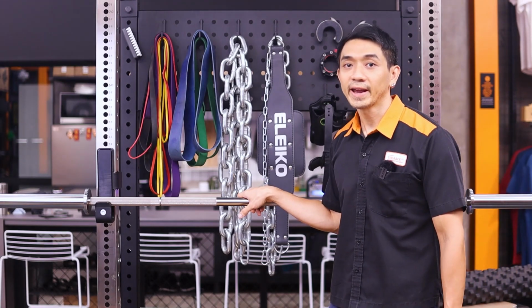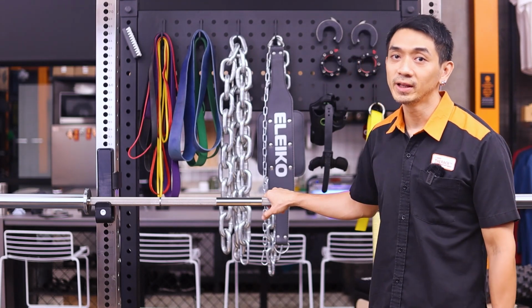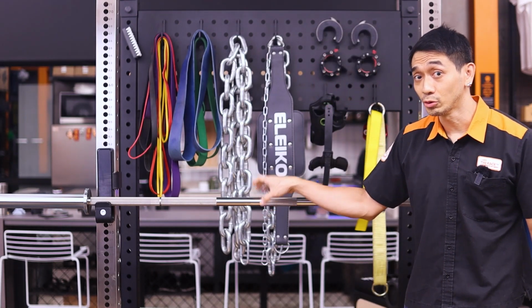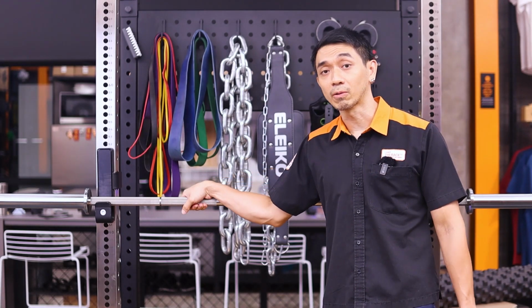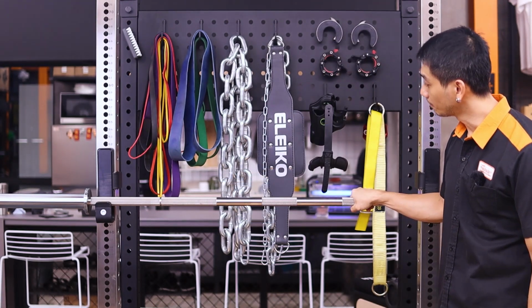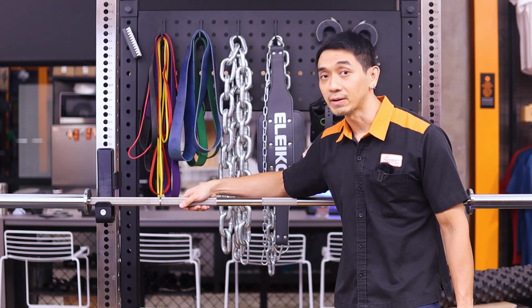It is untreated, hence when compared to the Eleiko Performance Powerlifting Bar, which is chromed, this does feel a little bit more aggressive. You do feel the knurlings far better on this bar than on the Eleiko Performance Powerlifting Bar. Compared to the Eleiko IPF Powerlifting Competition Bar, they do feel like they're very much the same.